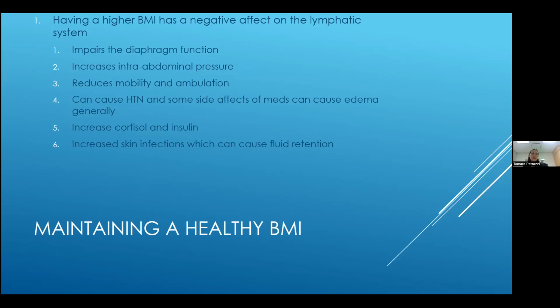Also, unhealthy BMIs usually reduce mobility and ambulation. Sometimes that then impedes your ability to walk. And the reason why mobility and ambulation is super important with lymphedema is because the lymphatic system doesn't have a pump, right? The cardiac system, with your blood vessels, arteries and veins, moves blood because your heart is pumping it. Now the lymphatic system doesn't have that pump. So it lies through the muscles, and as you contract your muscles daily with movement, it moves that fluid. So movement is very, very important for lymphedema.